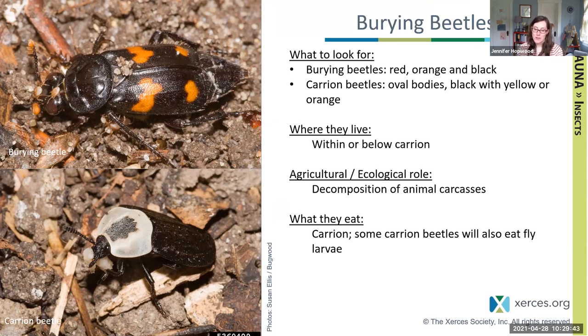Because carrion is considered to be a hot commodity for a lot of different animals, carrion beetles try a couple different strategies to keep their carrion protected and reduce competition for it. Carrion beetles lay their eggs directly into the carrion as it lies, and they develop pretty quickly, but their larvae will also eat fly larvae that might be competition for the decomposition of that animal carcass. Burrowing beetles will actually dig beneath the carcass and cause it to sink in the ground, and then they'll lay eggs on it after they cover it up. So in that way, they're trying to reduce competition as well.